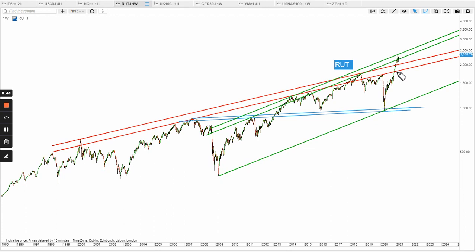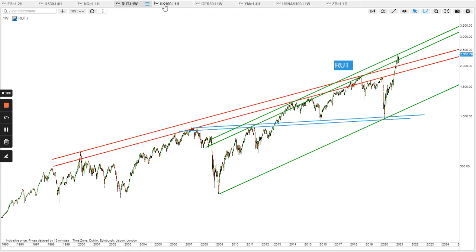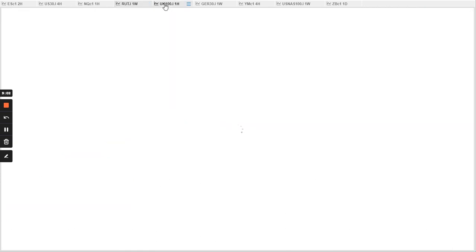And of course, you can see the red rail was broken recently to the upside, and that's a rising resistance rail broken to the upside on a weekly scale. That is extremely positive, extremely bullish.